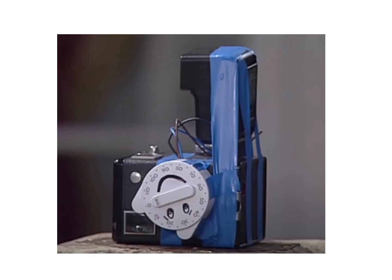Here is a close-up picture of Mr. Bean's camera. He has used tape to put a kitchen timer on his camera, and somehow he makes that work.